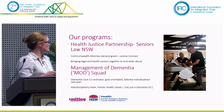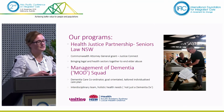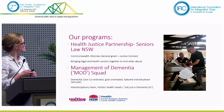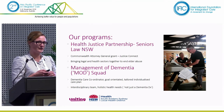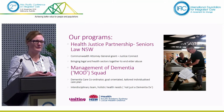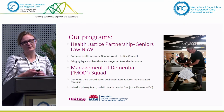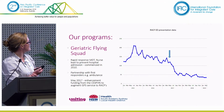The Management of Dementia Squad is another one which we're just about to kick off. This is an interdisciplinary program specifically tailored to people with dementia, and this has come as part of our strategic plan, because in a lot of our consumer stakeholder engagement they were saying that all these programs are out there but you're not really meeting our needs in the dementia space. So a bit more to come in terms of that one.